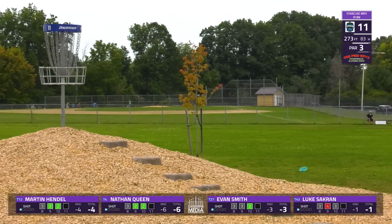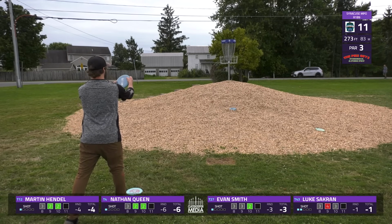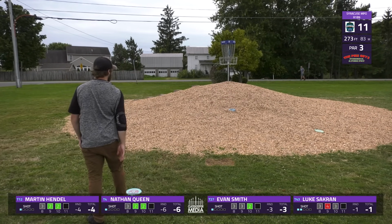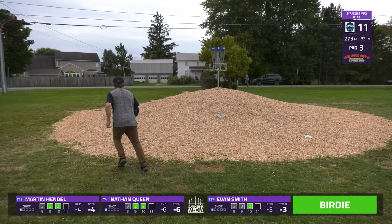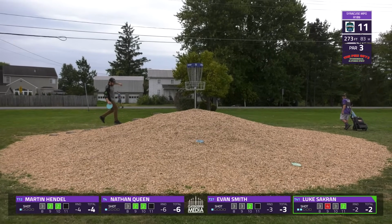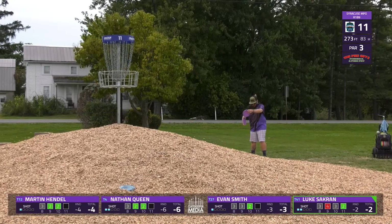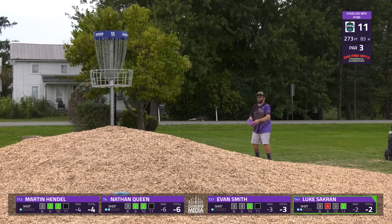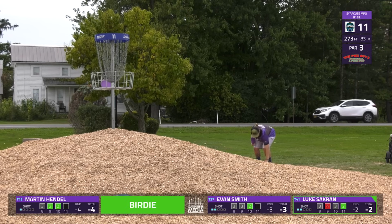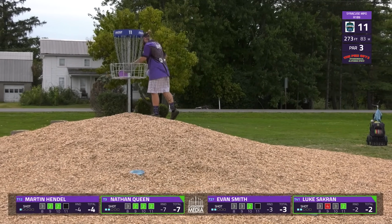Wide hyzer for myself. Coming up a bit short of the wood chips, but got a circle's edge putt up in the air. Yeah, the edge of those chips should be about 20 feet from the basket. After leaving that last one low on hole 10, I made sure to get this one up in the air and join the rest of my card and getting some birdies. Nathan is dialed in. This is second turkey already on the round.